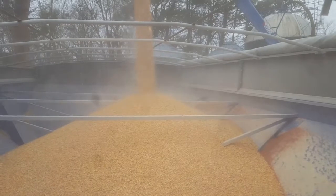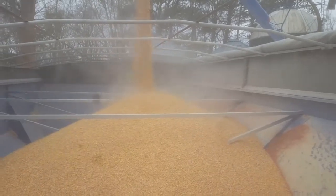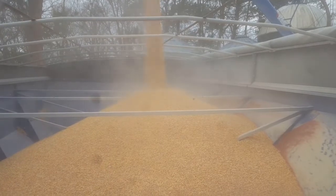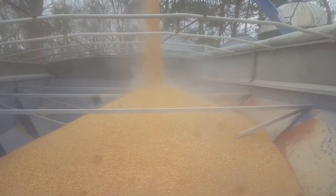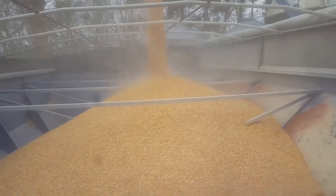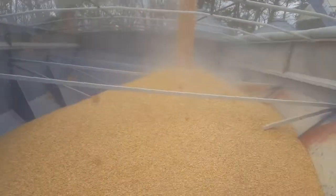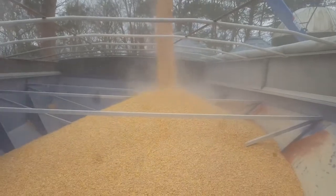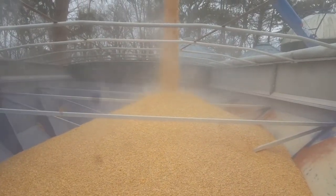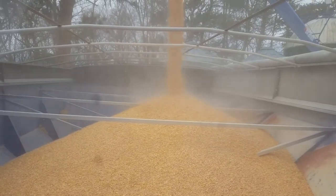I don't know what it is. Maybe it's because I'm a farmer or that's my livelihood for the year being dumped in there. But there's just something about flowing grain. We're only at about 15,000 pounds. Got a little ways to go yet, but geez, it's just relaxing and calming to watch the grain flow.